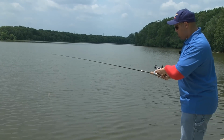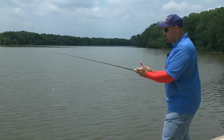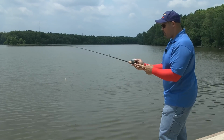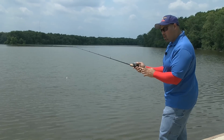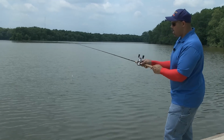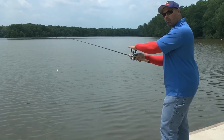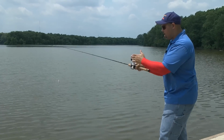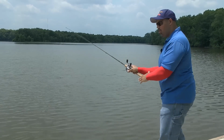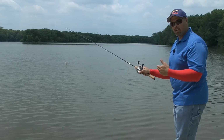Now, when you're making a cast, often there are individuals who cast and keep the reel level. But when you're making an overhand cast, like I'm about to make, you actually want to take the reel and turn it to the side so that the handles of the reel are pointing up toward the sky. So you've got the reel, you're holding it to the side. By holding the reel to the side, it helps increase casting accuracy.